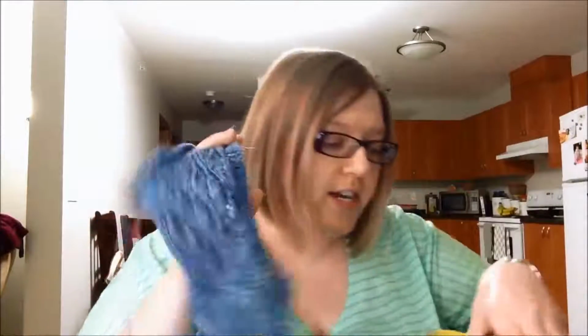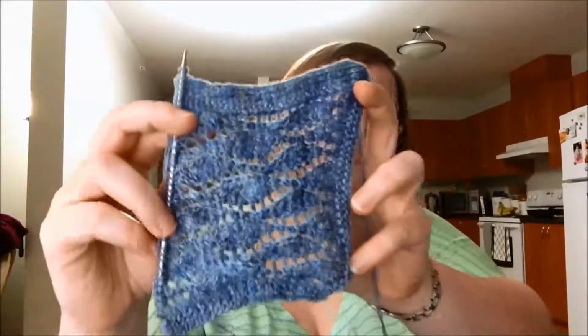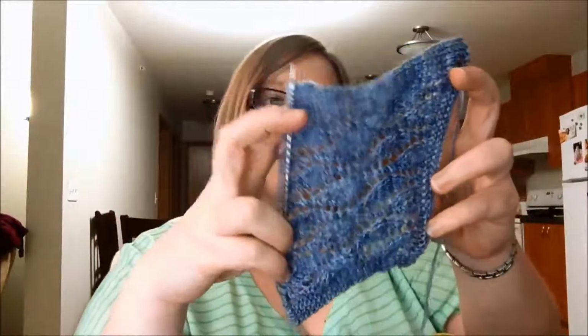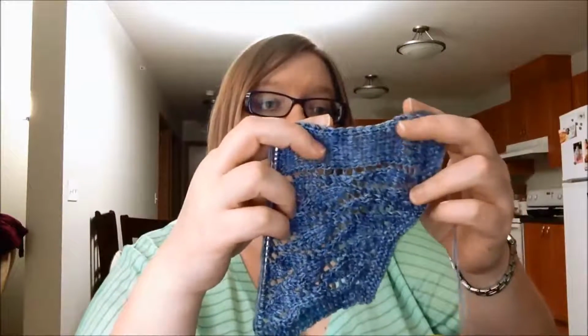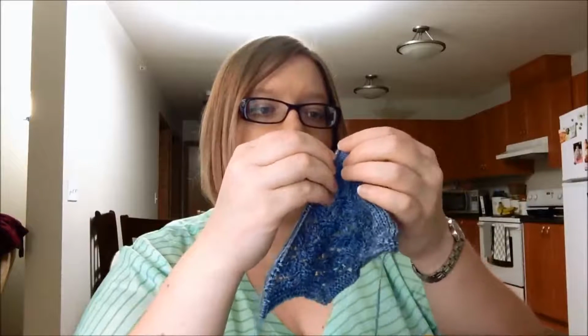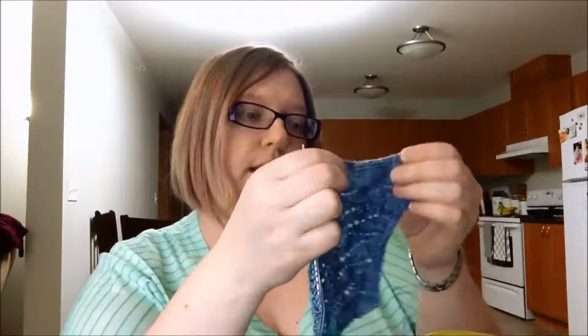This isn't blocked yet or anything. So I have that done, and I'm half done the left front. This is about 2 nights of work, not very long nights of work either. So I'm enjoying it. It's interesting to knit this yarn double. I really like Tosh Lace. At this gauge, I am getting gauge for the pattern.